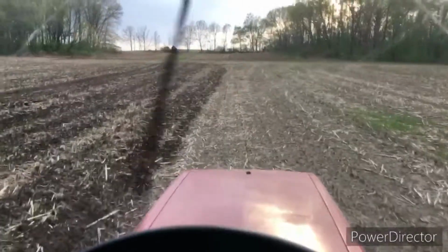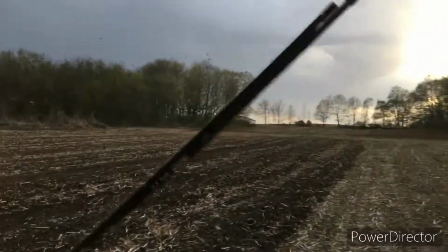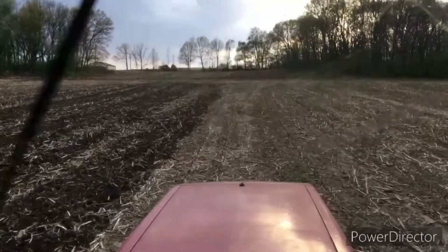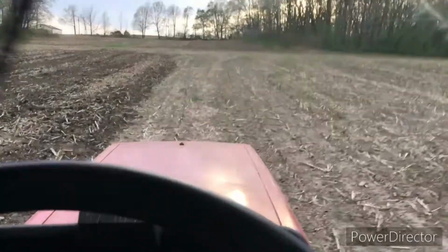Well, we kind of got rained out, I guess. There's a little rain down there. And then Dad blew a tire in the grain drill, quite convenient. Now you can see the water droplets are coming on there. We're gonna do about one more round, and that's gonna be about it.